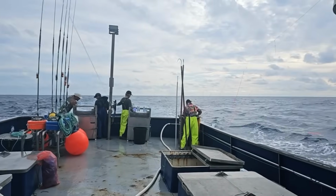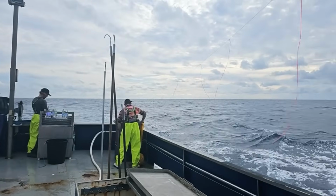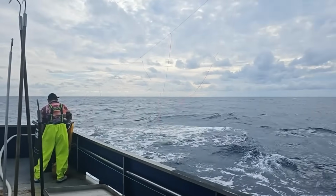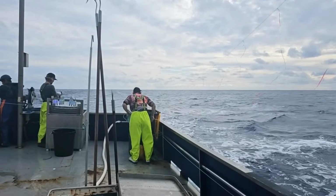So we've got our toy line just deployed. Anywhere under 25 degrees south, you must have your toy line deployed. So anything below 25 degrees south.